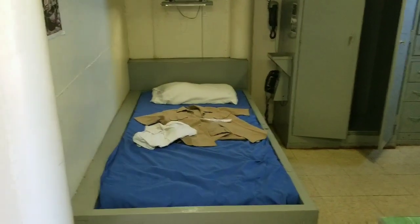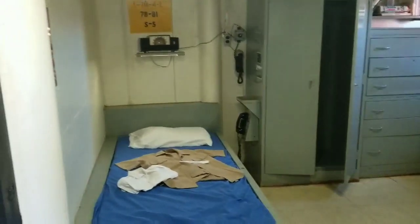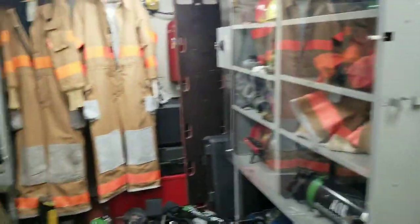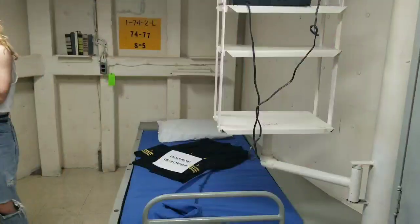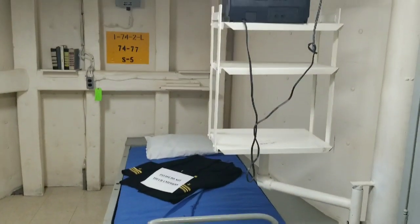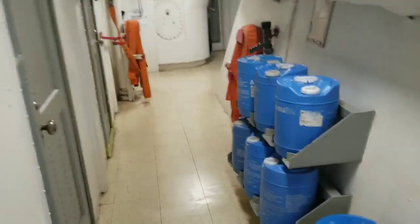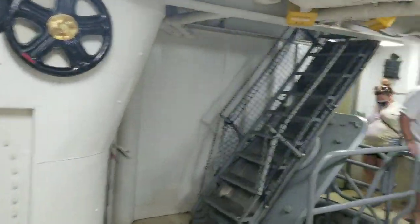Oh, a mess quarter. I mean, someone's little cabin here. Lots of room. Must be someone important. A little workroom. Fire department room here. This is the medical officers' quarters. Showers. One of the bathrooms. I guess we just wander around this place. You can't be too tall in this place.